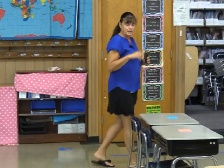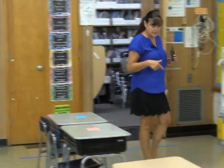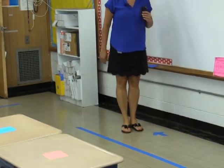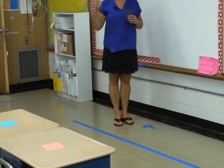So each room will be a little different in that way. The other piece that you'll notice in this first grade classroom is just a little bit of a help for students to understand how to move around the room.